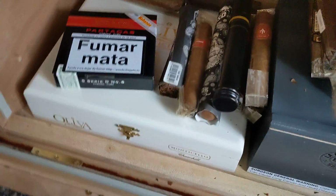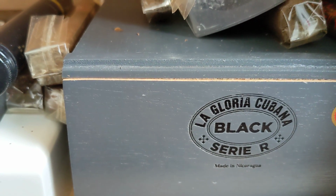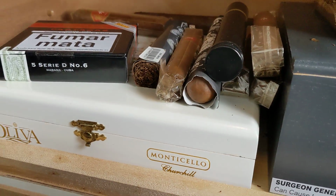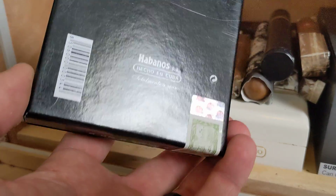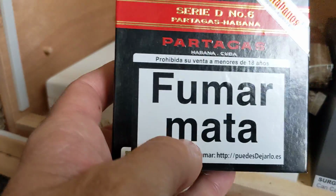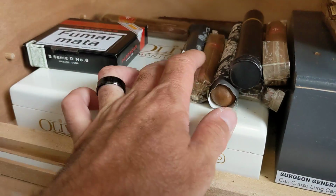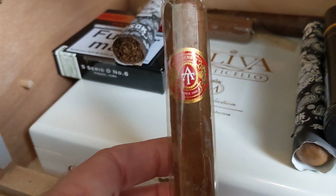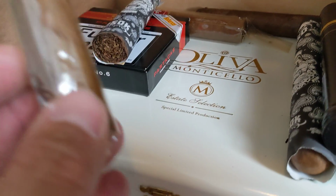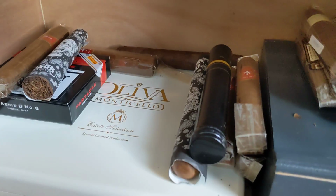Just like down here. So here, I'm not going to take the rest of this out. Check it out. We got some La Gloria Cubanas, Serie R Black. Have you noticed a trend here that I'm a very Maduro, Oscuro, earthy, triple Maduro smoker? All right, I like everything very, very, very earthy. Here's another one my buddy got me from Cuba. He brought this back with the other one, Partagas, little shorties. I got Oliva Monticello here. Those are pretty tasty. They're long smoke, chocolatey. My buddy brought some from Mexico. I've been smoking these when I cut the yard. Not sure exactly what the hype is about those, but he brought them for me. I told him to bring them.